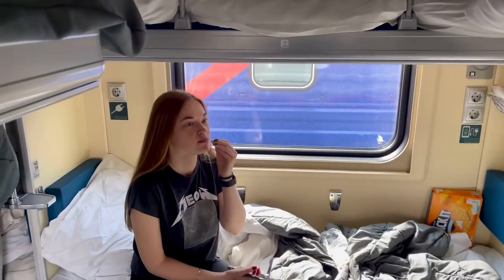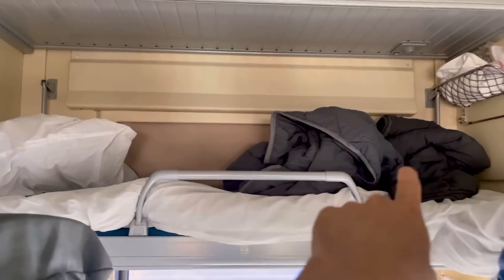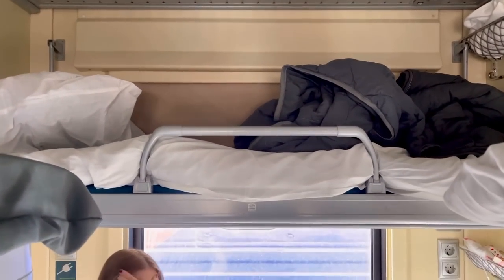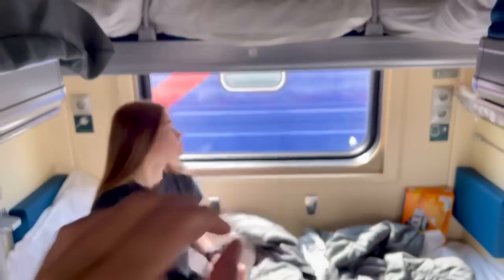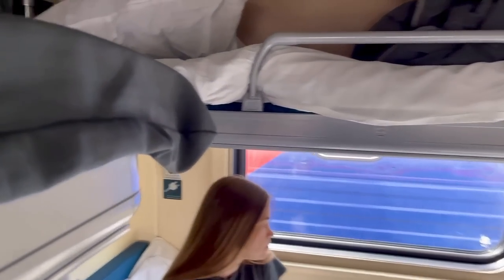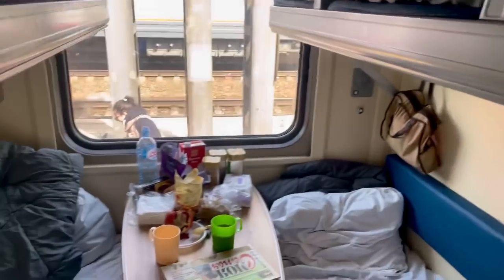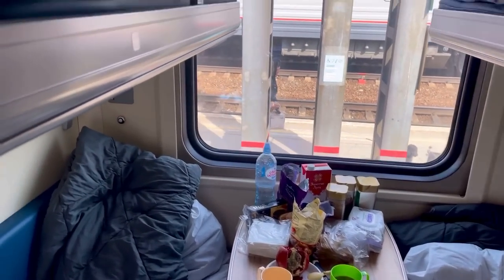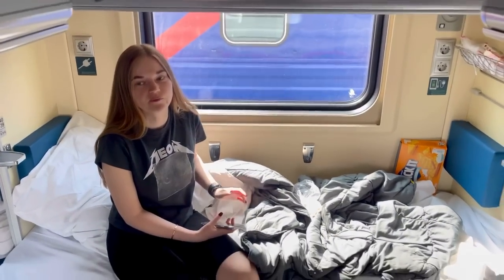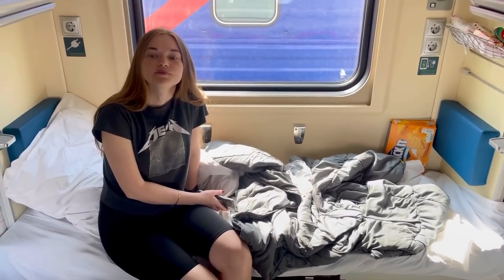The reason I tell you guys that the bottom is not the best is because people are always walking constantly to the bathroom. So Senya being smaller, it would be much better for her to be on the top. And the reason I'm telling you that traveling on the side here in class 3 is the best option is because you don't have to share anything with anyone. There's four people here. Please take my advice: if you're going to travel inside of Russia and take the Trans-Siberian with two people, this is the best option.